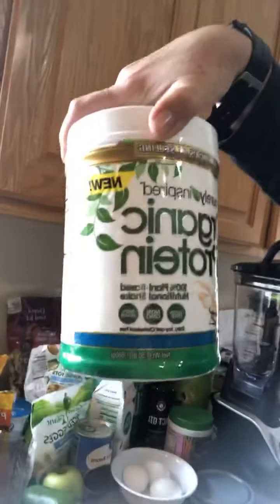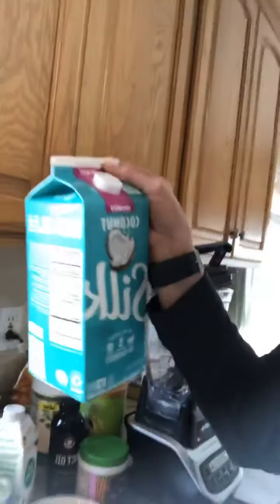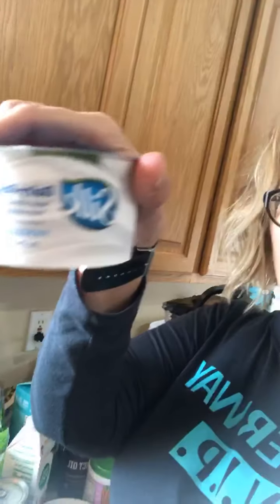One of the things I do also with my smoothies is always have some type of protein. I use the organic protein, and we do practice dairy-free. So we have the coconut milk. And another thing I found recently that tastes exactly like yogurt is the dairy-free Silk yogurt. It's also very good to have on hand.